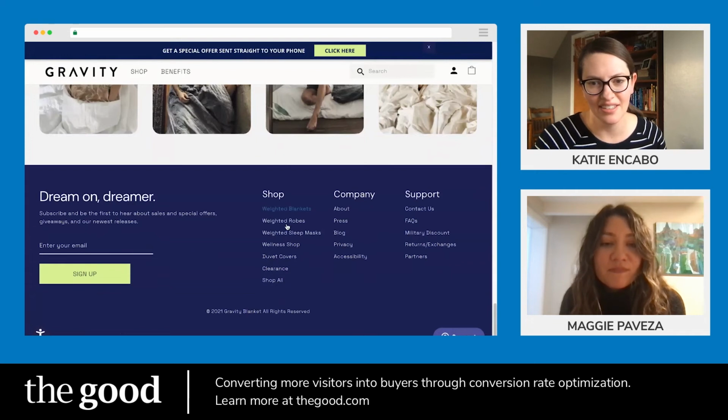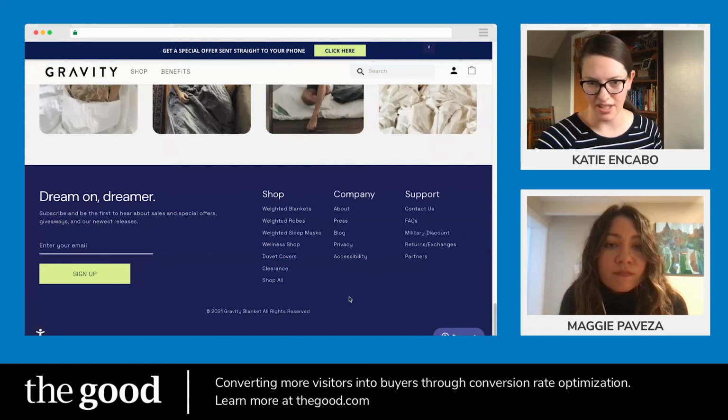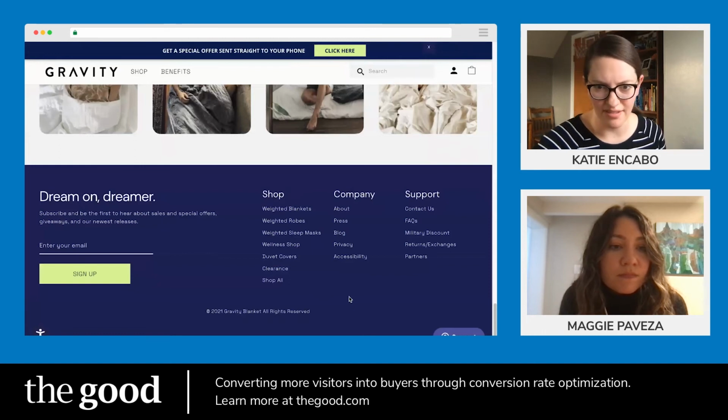Definitely. All right, well, it looks like we've reached the end. We've got a footer here. It looks pretty conventional. Enter your email over here on the left. We've got a shop or kind of a shop category with some pages below, company links and support links. What do you think about this? Is anything missing? Anything surprising about the footer?